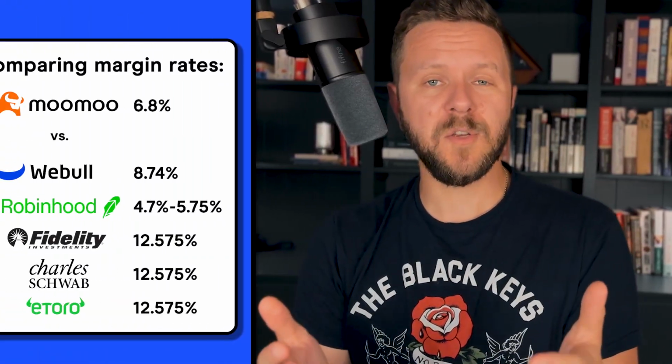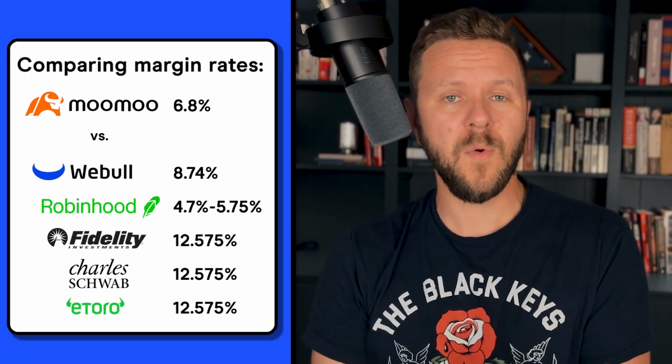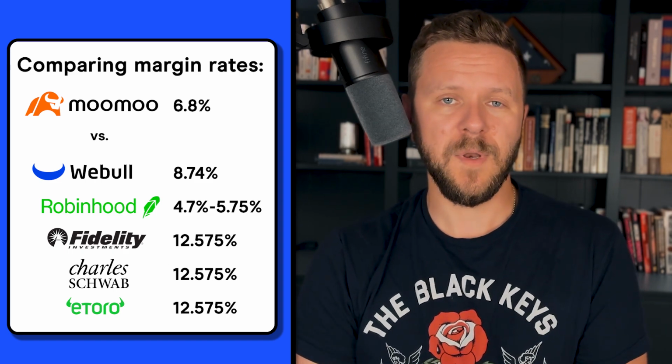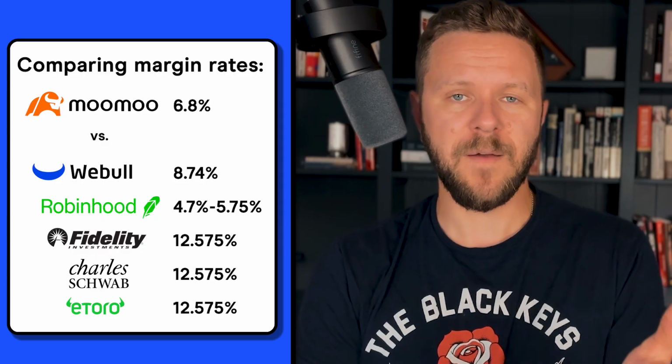If you're planning to use margin, Moomoo offers competitive rates, some of the lowest we've seen among brokers we review, with margin rates starting at 6.8%. That's lower than what you'll find at many traditional brokers and puts it in line with platforms like Webull and Robinhood.